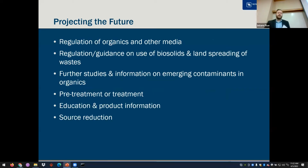Projecting the future, regulations of organics and other medias. I think they talked about it a little bit this morning. There may be a regulation of biosolids in the state of Massachusetts. There may be regulations throughout other states. So we need to be understanding of that and what will happen with those regulations and how that will impact land spreading of wastes, these beneficial reuses that could be impacted.